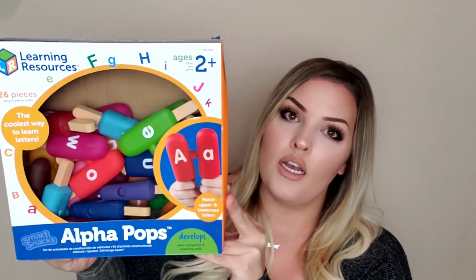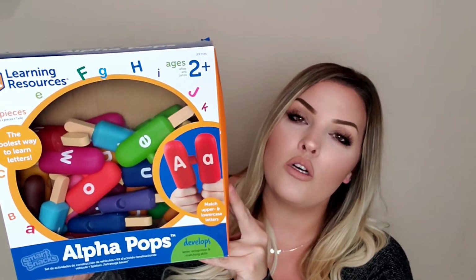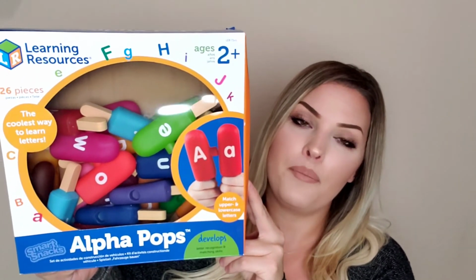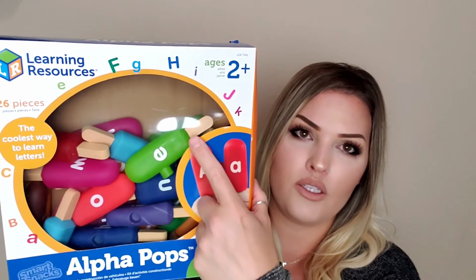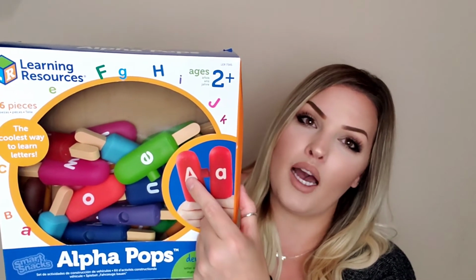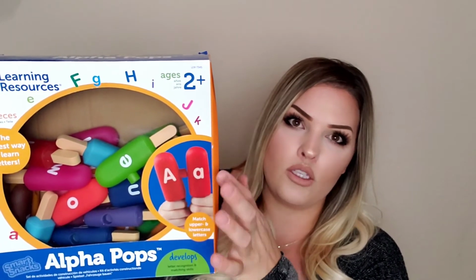This was another mama approved school tool, school activity. And it is so cool because it's these little alpha pops, and it's two little popsicles. They look like popsicles with little sticks, and then you put them together so you match not only the colors but also the uppercase and lowercase letters. Nova does not know her alphabet totally yet. She will look at a word and start calling them numbers. So we are working on alphabet versus numbers. So this is a perfect tool for that.